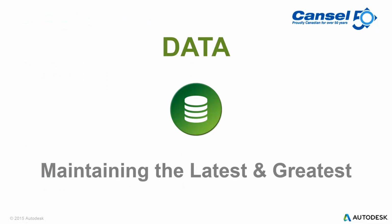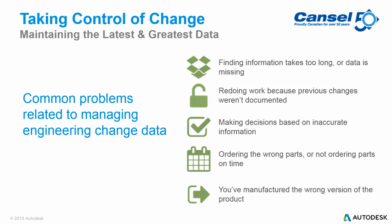Finally, let's look at the data component of managing change. Of course, having fast access to accurate data is at the core of any product data management system. There are many common data-related problems that can arise when trying to manage engineering change, especially if you aren't making use of a PDM system. If your departments are working in silos, if data is scattered on spreadsheets and email, if they're maintaining multiple databases of design information, it can lead to significant challenges.